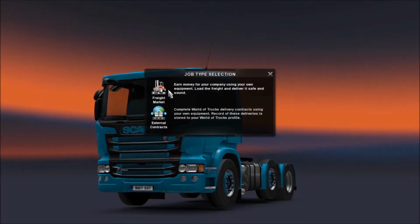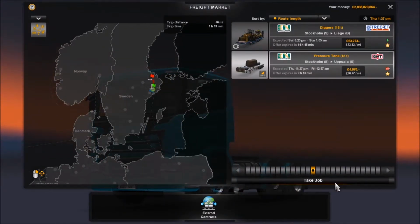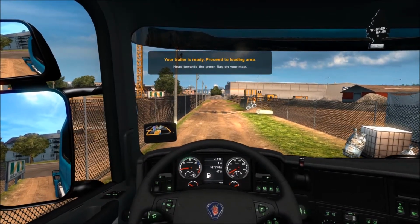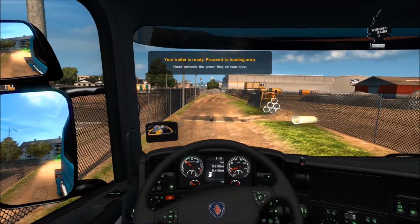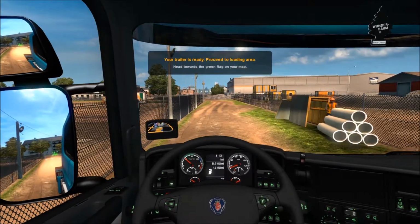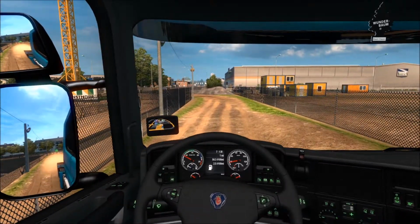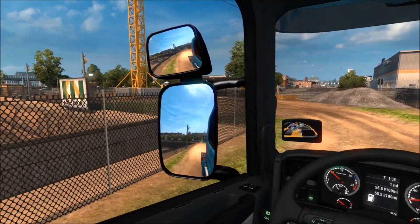Right, here we go. So freight market, and this is what we've got here. A pressure tank up to Uppsala, 46 miles. Nice little journey to get us used to the truck. But yeah, don't start in too high a gear with this. It really doesn't like it. Right, so the trailer is just over there.